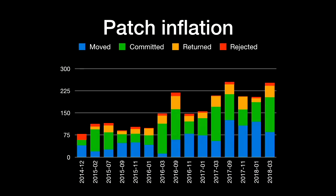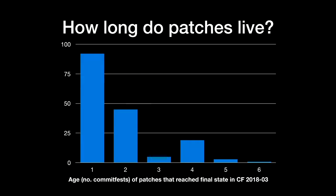If you look at this, I've shown in blue when things are being moved forward, which raises the question, how far do they get punted? So I tried to capture that with another chart here. I took all the patches that reached a final status in the last Commitfest. Now, that was a final Commitfest, so maybe the statistics would be different for a different one. I didn't look into that, but you can see that around half of our proposed patches are committed within one Commitfest, so basically slam dunks.